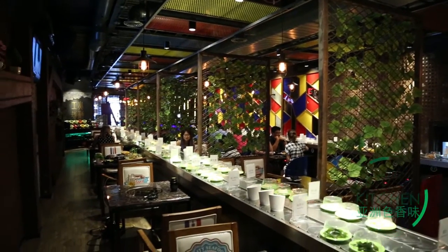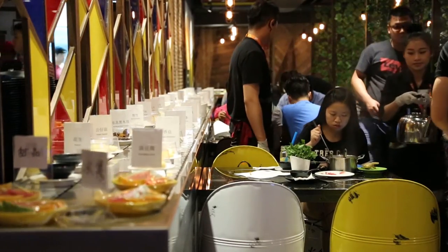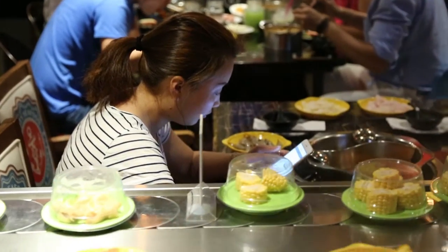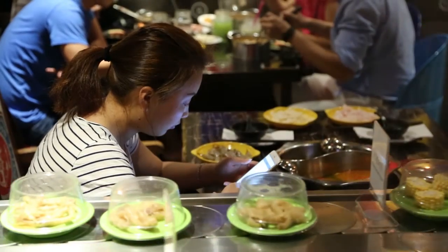Have you ever tried Revolving Hot Pot? The dishes are running on a constant track around you, so you can pick exactly what you want to enjoy. If you love variety and Hot Pot, then you won't want to miss Hot Pot 828.